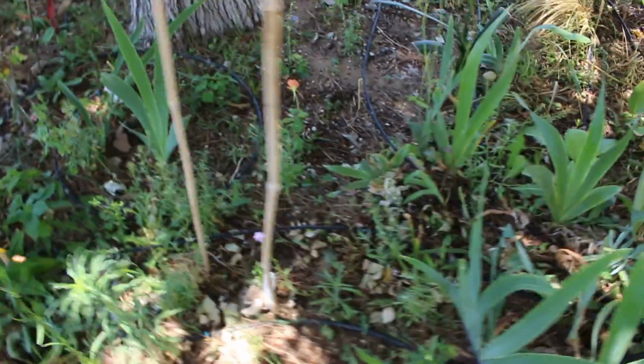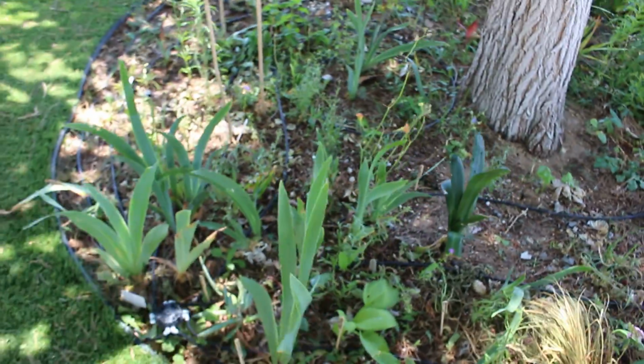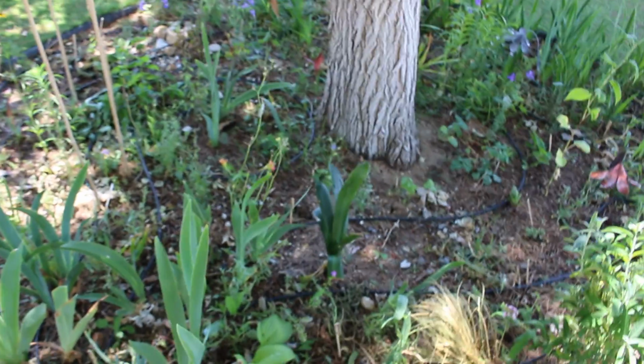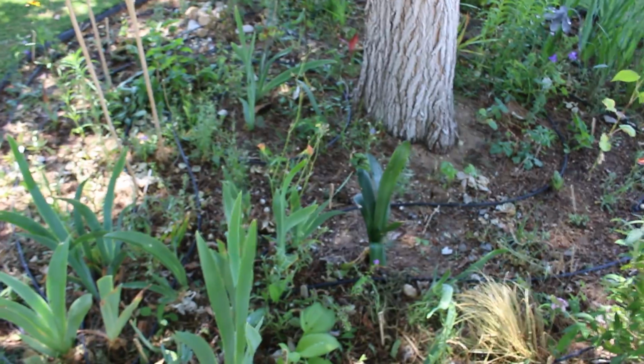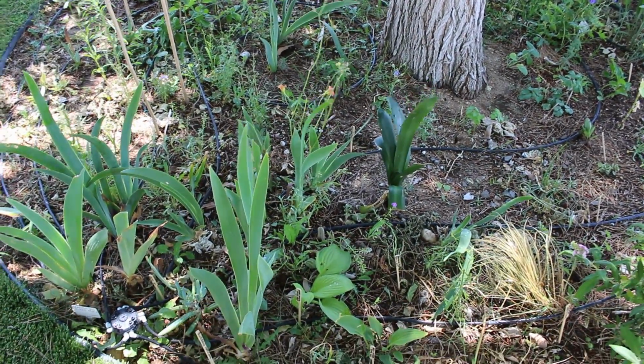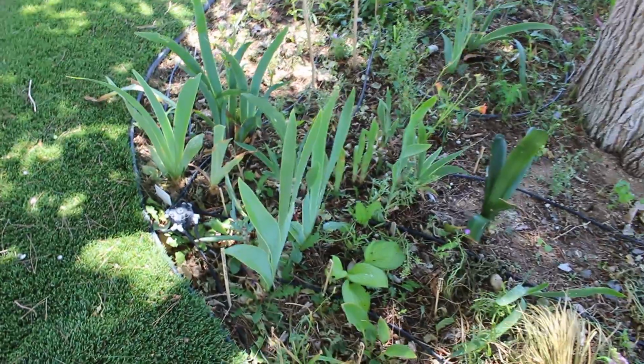And more iris. And something to note on iris is a lot of times they don't flower the first year, so don't be impatient. You need to not bury them too deep and just wait a little bit longer, and not just yank them out and toss them thinking that they don't flower. Sometimes they flower the second year.